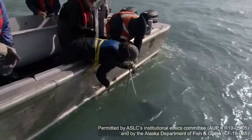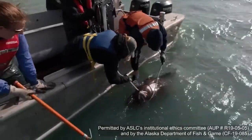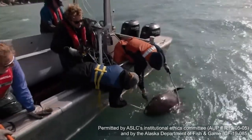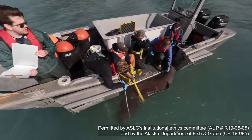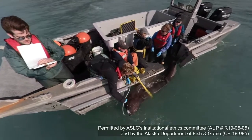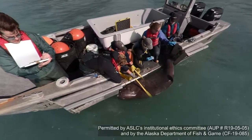We go out in one of the Sealife Center's vessels, the Jubatis. And you can see here, these animals get pretty large, but this ultimately is nowhere near full grown. They can get up to about 20 feet. This one's pretty big. You can see what we do is we pull it alongside the ship. We can open up doors on the side of the boat there. And then we can take various measurements.